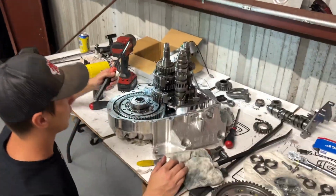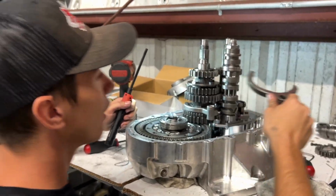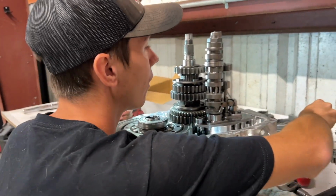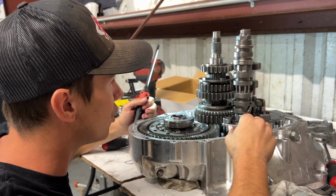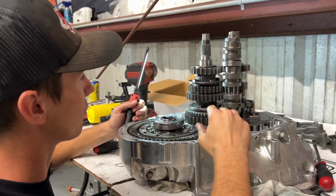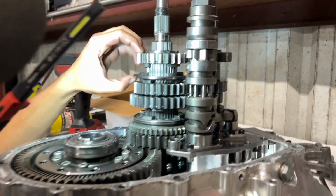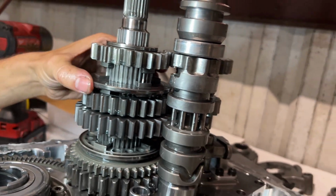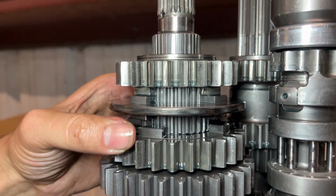All right, we got the main sequential pulled apart here. This will be the one that we are hoping to get through the whole weekend on. This is the one that's been in the car for a long time, and I have done some updates to it somewhat recently, just some upgraded sliders and refreshed some stuff when the dogs started to get rounded off. But this has a lot of use on it, and look at these dogs. I don't know how well you can see it on the camera, but everything looks brand new still. Look at the edges on the dog engagement points there.